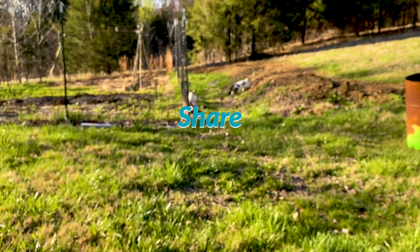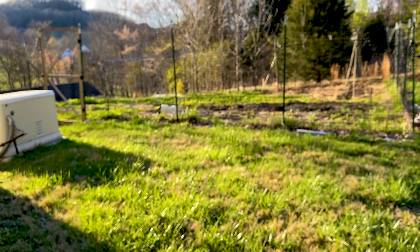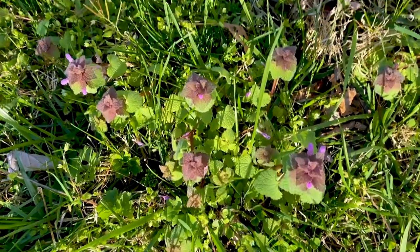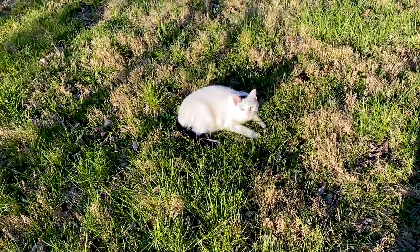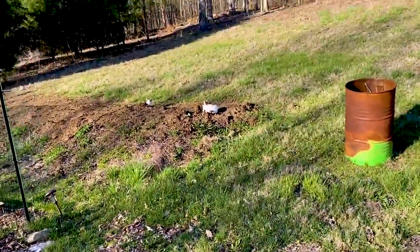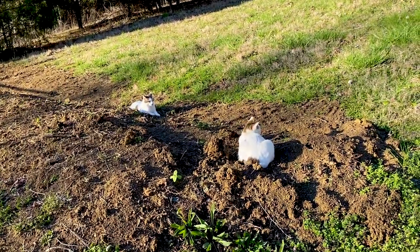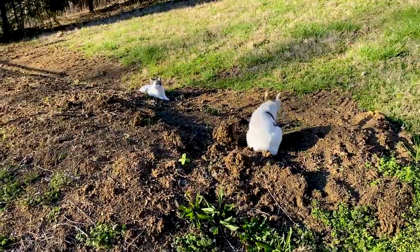What's going on over there? Come on, Spot. Now, see, he's confused because he doesn't know if he can get out. And this is purple dead nettle. Looks a little different. Hi, Spot. What's going on? Just hanging out in the dirt?